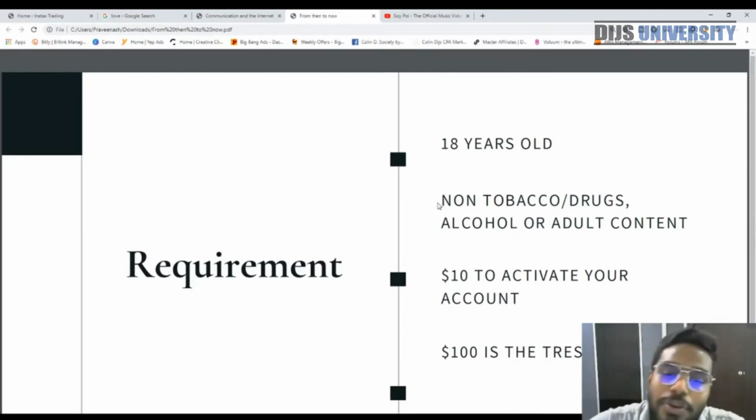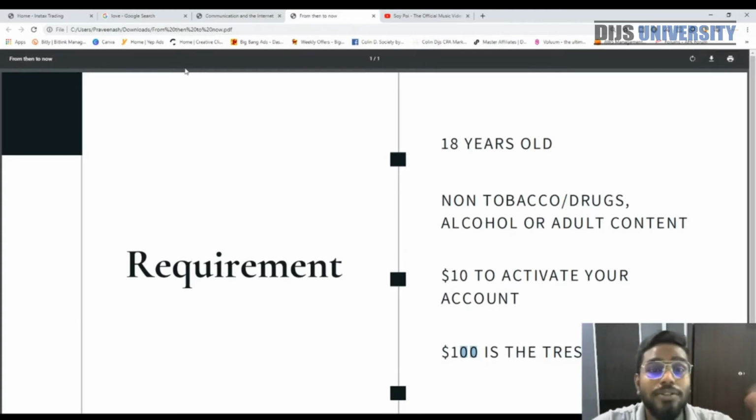And then you will need $10 to activate your account. That is, the first time you do AdSense, you need to have $10 available. Also, once you earn money, you can only withdraw once you have reached $100. So $100 is the threshold for AdSense, and you have to keep that in mind as well. So let's go and start doing AdSense.